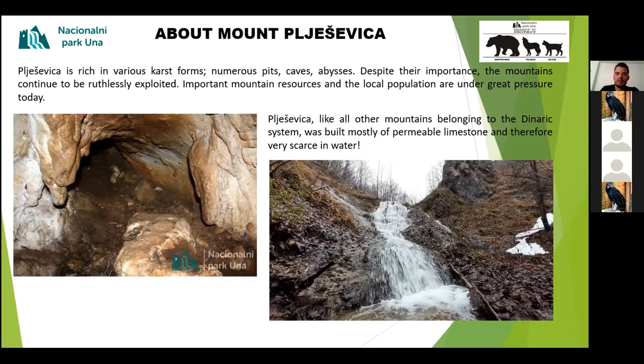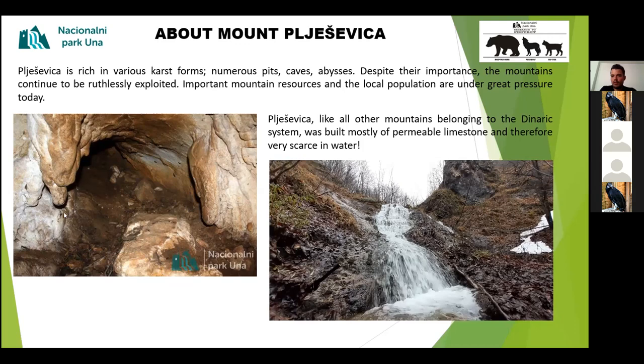So Plješevica, like all other mountains, belongs to the Dinaric system, and that means that the Plješevica mountain is really scarce in water, and it was built mostly of these permeable limestones, and therefore, as I said, it's very scarce in water. You can see the water pool.